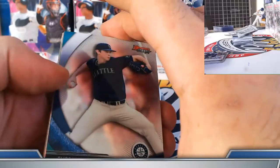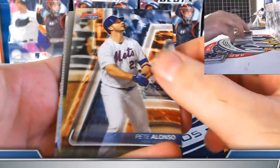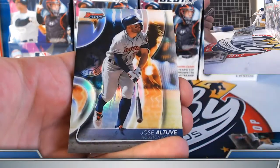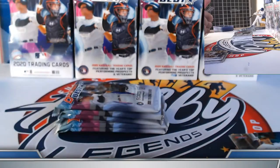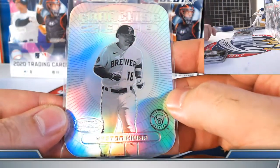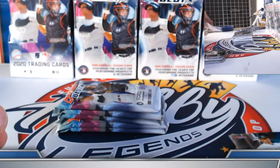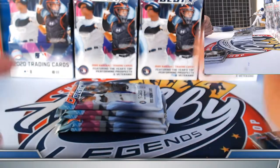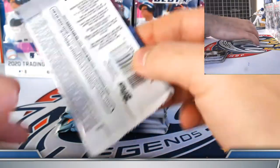All right, second mini on box number four, case number seven. Kessinger die cut. Todd, see if we can get him going for you. Altuve refractor. Sometimes I don't catch the error message on my end immediately, but that one was able to stop the show. I just hate for that to go on while we're in the middle of a pack or a box.